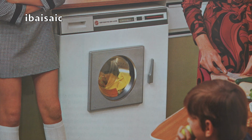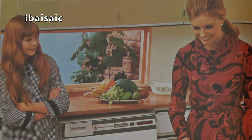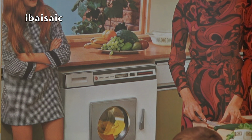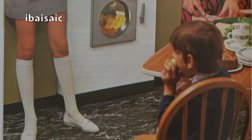And there it is, the Keymatic, the most advanced Hoover washing machine in this brochure. As you can see, the Keymatic is doing the family wash while the housewife is preparing a lovely salad for her children. The girl is just looking dumbfounded at the mother, wondering when she can get out and move in with her boyfriend. She's there, smiling, with her arms folded, giving double messaging there. Arms folded means stay away, but the smile says, I'm happy to be here. Very confusing, mixed messages from that probably almost teenage girl there, wearing a very provocative little dress.